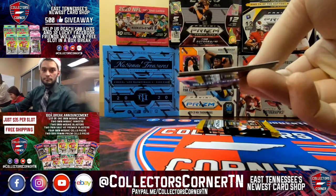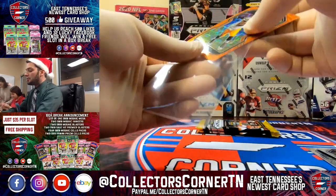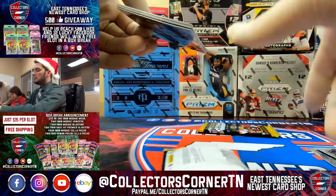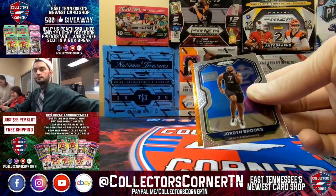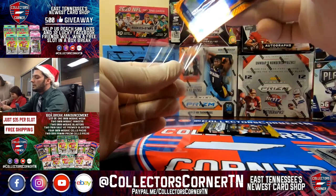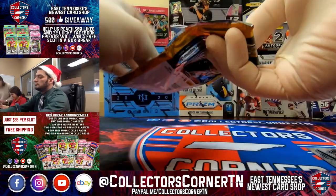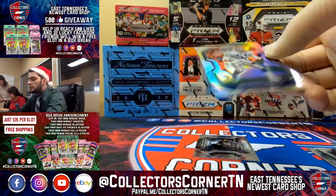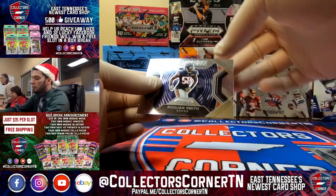Looking for Hurts for you, dude. Looking for him. Searching. Go for some Tua as well. No Tua yet today. Za'Darius Smith laser, Green Bay Packers. Nick Chubb, Tyrod Taylor, Jordyn Brooks, rookie, Seattle Seahawks. Rookie card laser coming up for the New England Patriots, Devin Asiasi. Or en español, Asiasi. It's all right. Ricky Williams, Derrick Henry. Here's a silver Brian Bosworth for the Seattle Seahawks. I'm going to need some more as well. And Roquan Smith.